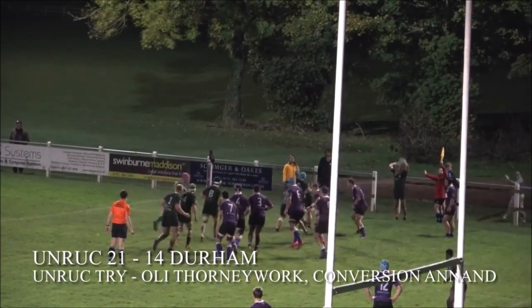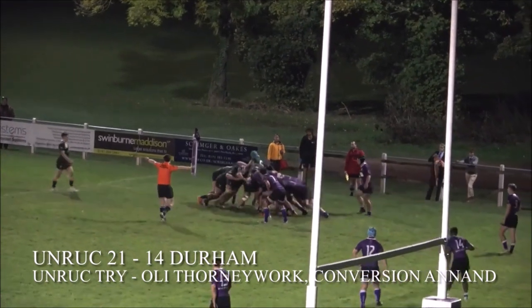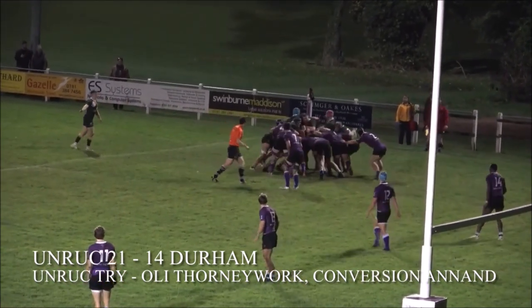Spirits are up for Nottingham, and after 8 phases of consistent pressure, smashing tirelessly into the Durham line, Ollie Thornywork thumped his way through 2 defenders to give Nottingham a 21-14 lead.